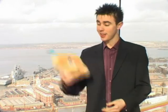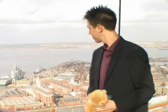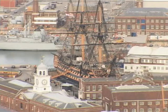I'm having a lovely day so far here at the Spinnaker Tower in Portsmouth, and I've even made a friend. It's the Spinnaker Tower bear. He's even got a little t-shirt on. Now, on a clear day you can see up to 27 miles in every direction around the tower. But a little bit closer to home is the HMS Victory and the historic dockyard.